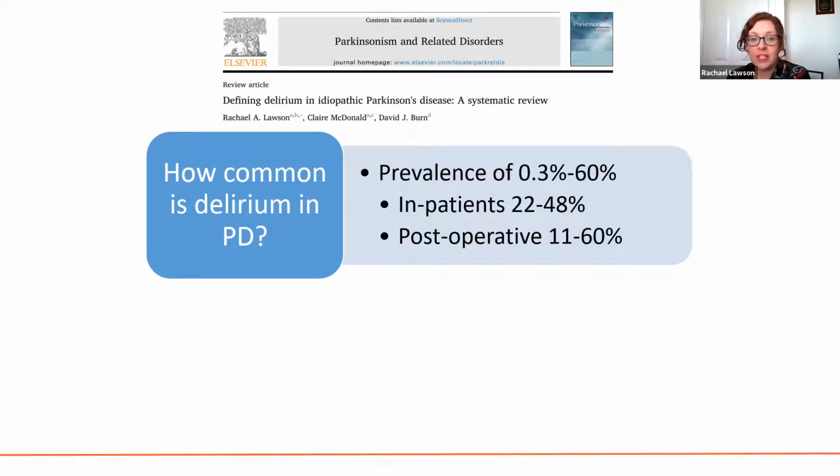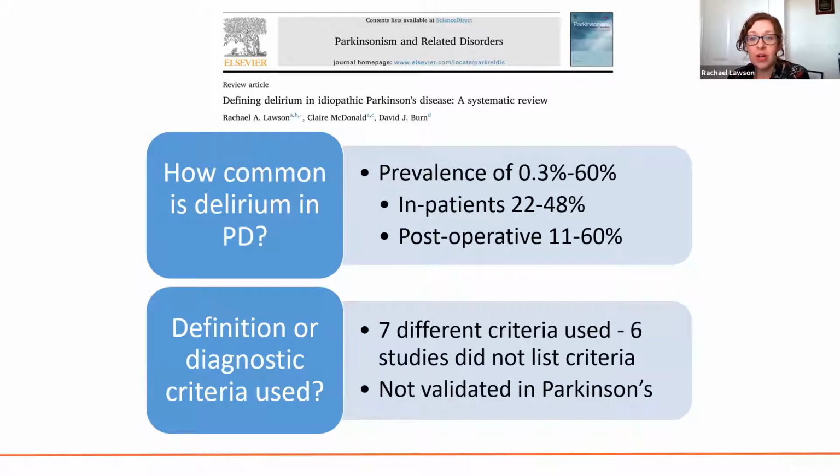The second question I wanted to answer was, what criteria or definitions of delirium should we be using? I found that 7 different criteria were used across these studies, but only 5 used the CAM, 2 used the DSM criteria, and 1 used ICD-10. The rest used criteria based on the presenting specific symptoms such as hallucinations or agitation. The varied criteria used across the studies, I think, partially accounts for the wide range of prevalence reported.